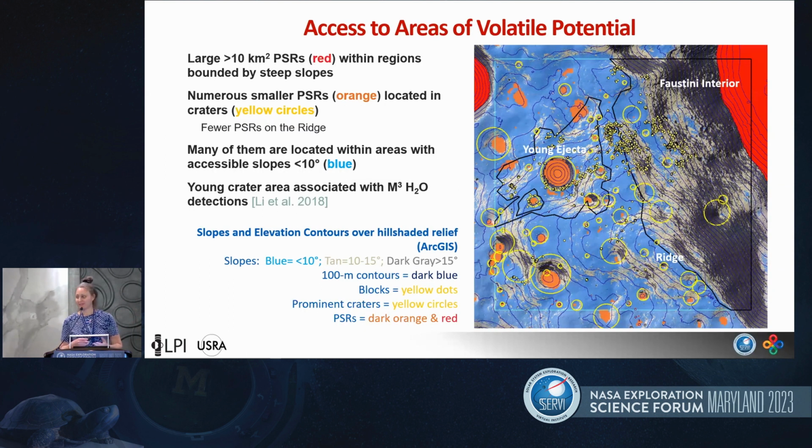Also, it'd be nice if we could sample volatiles and do a lot of our science about volatiles and volatile processes. Shown here now, I have in dark red the large PSR regions. Those are bounded by very steep slopes, and so they're probably not really accessible. But a lot of the more orange to reddish colors indicate more medium to smaller scale PSRs.